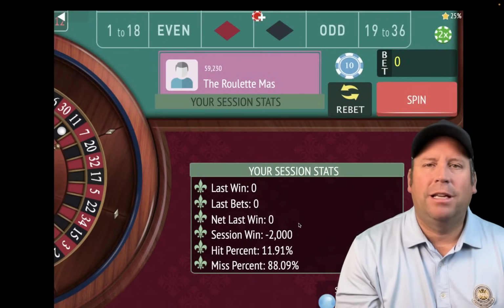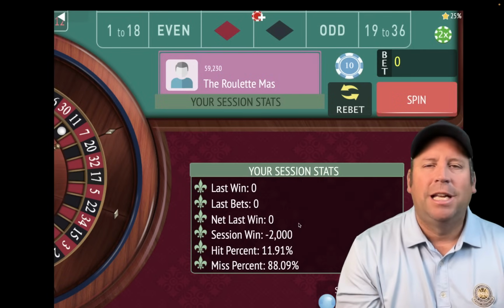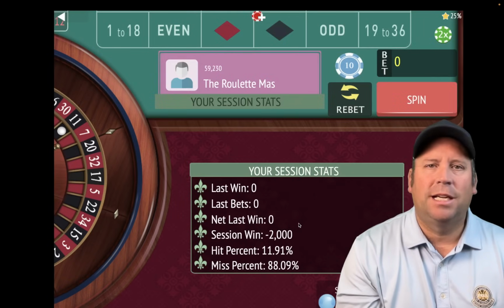But I do like the idea of the system. I like jackpot number systems. They're a lot of fun. But this one eventually failed today after being up multiple times. And it definitely cycles from low to high. So be careful with that. And cash out when you're ahead. That's the most important thing.